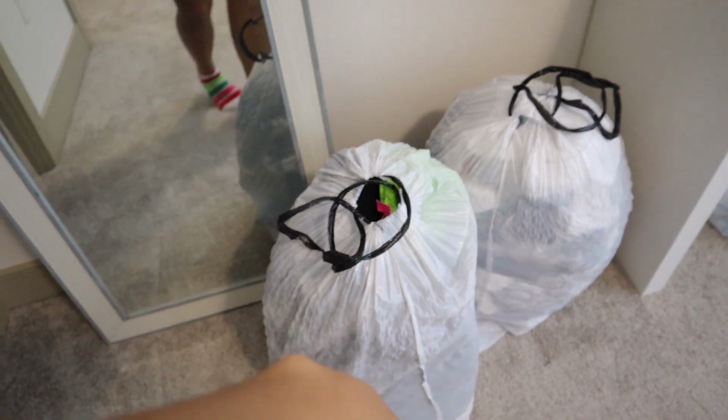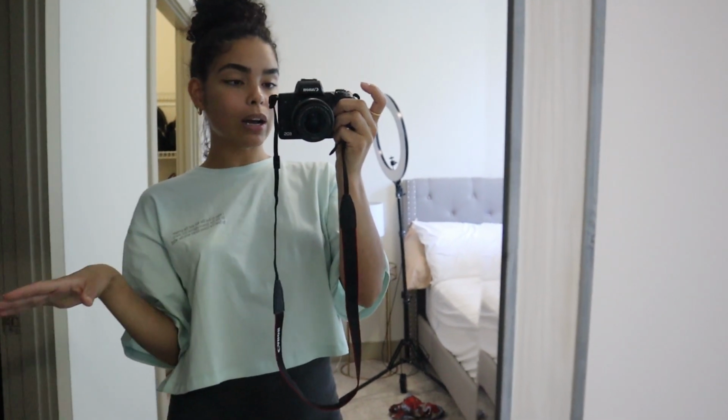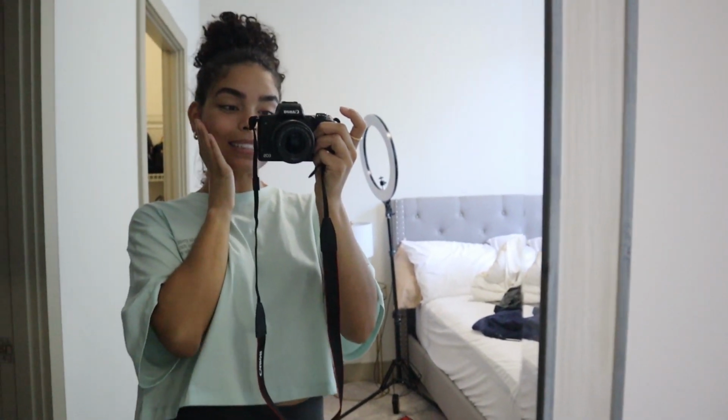But I ended up having 2 full bags of trash, basically dingy old clothes that would never sell or would be worth giving away. And then I did add to that box of clothes that I do want to sell or give away. It's actually overflowing, so I have to figure out a way to take some decent photos of everything so that I can sell it. But let me show you guys what my closet's looking like.